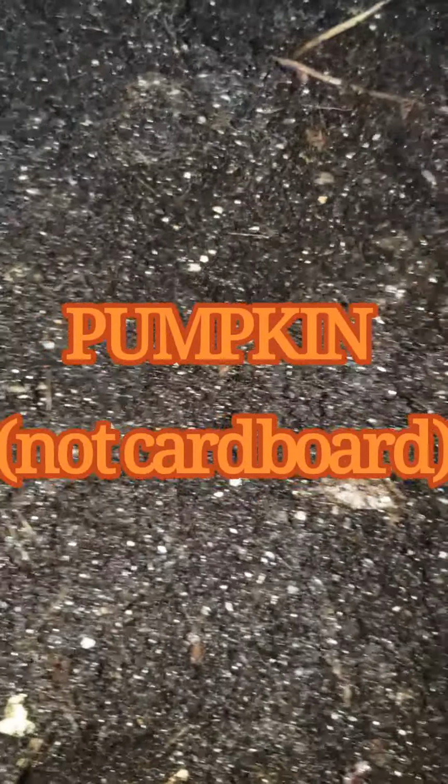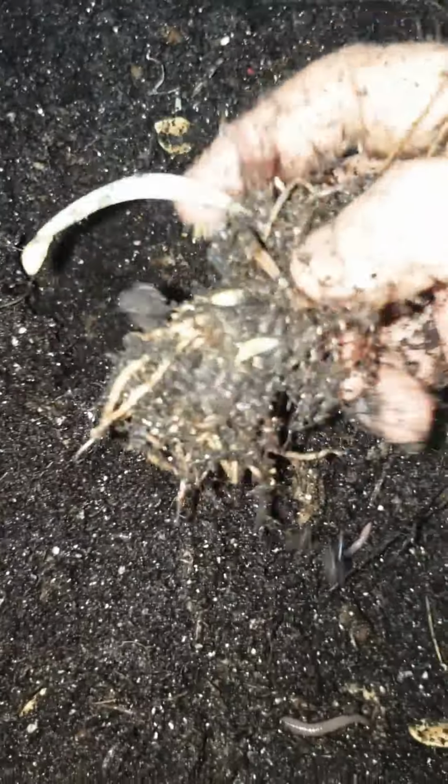So that's it, folks. I'm going to say there's not much to see, and that's a good thing. They stripped clean all the dead heads, the flowers. They have eaten all the initial startup bedding. They've eaten all the food but a tiny piece of cardboard, and they're doing really, really well. They look healthy. The castings are ready. This bin is ready to be harvested after 41 days of being in existence.